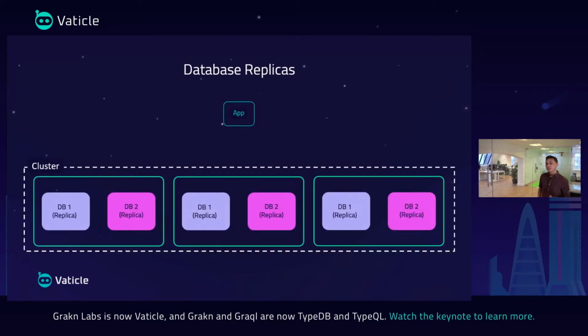Let's consider a very typical deployment of a single application running with a cluster of 3 servers. Let's say this is your typical e-commerce application or your food delivery application. This application works with 2 databases, database 1 and database 2, shortened as DB1 and DB2 in the slides. DB1 and DB2 each have separate copies on each of the servers. This individual copy is what we refer to as a replica. Therefore, DB1 and DB2 each have 3 replicas sitting on each server.